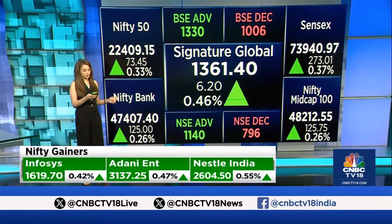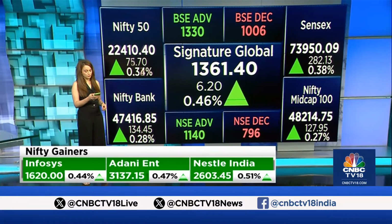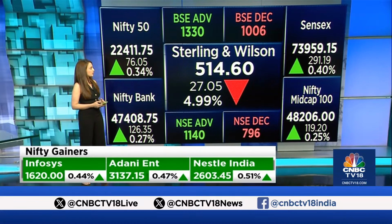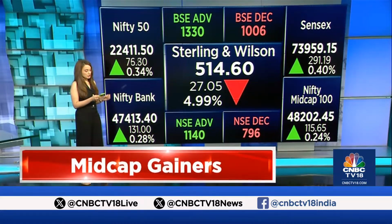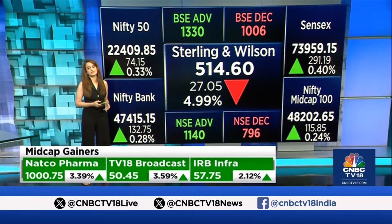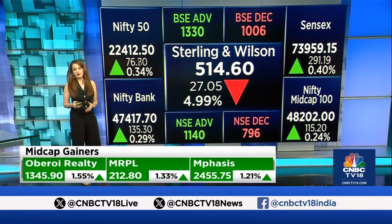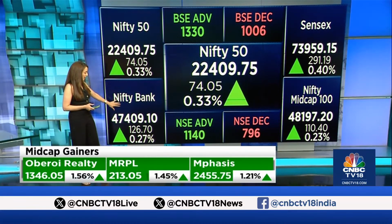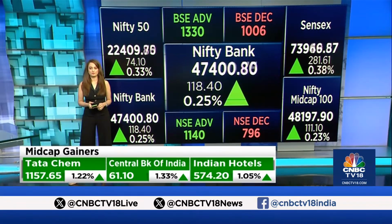Signature Global has launched a new project under the affordable housing policy in Gurugram. So that stock in focus as well. And a couple of other names that you mentioned a while back is what we are looking at. Sterling and Wilson is down almost about 5%. Shapoorji says that the stake sale reports are factually incorrect. So the company has come out and addressed those stake sale reports. But otherwise on the market, folks, it's not bad actually, the opening. Decent opening, you'd have to say. The Nifty Bank is higher by 120 odd points. But ITC, that's the big one in focus this morning.